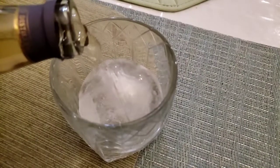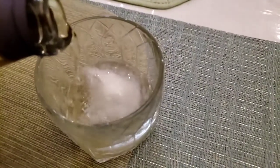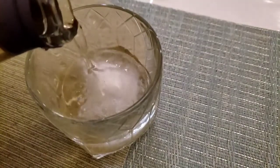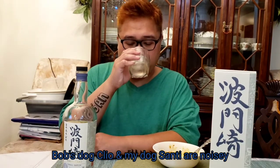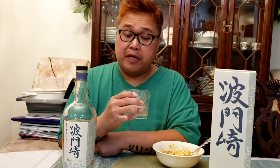All right, so we're gonna try this one on the rocks now. Let's see how this tastes. It's a lot smoother. There's no aftertaste, like before. Yeah, I could definitely do this all day long. It has a very sweet taste to it.